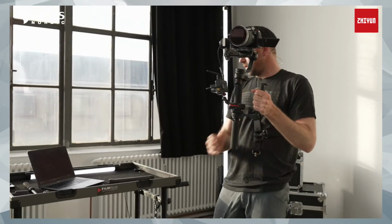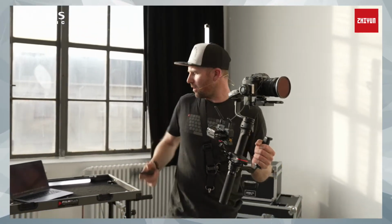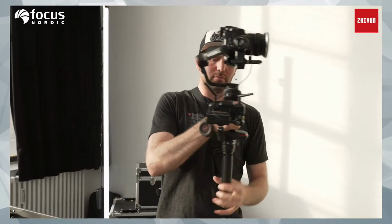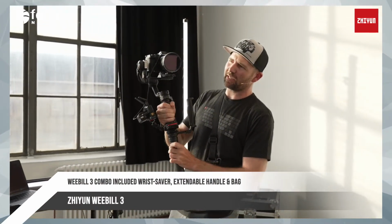Yeah, of course. I always have this 30 centimeters carbon fiber stick with me. You could also use what you said, a monopod. But I try to keep my setup as light as possible. If we can get this one off. There we go. I have tried it with quick release plates in between, but then it gets too wobbly.